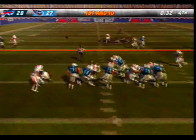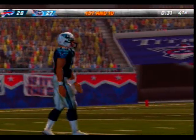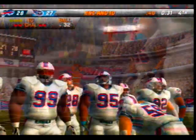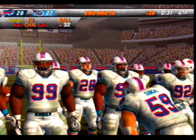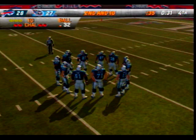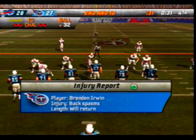The Bills come out in a 4-3. Throwing. Nearly intercepted. And they have to go to the air because they need big plays fast. That's right. You got to have composure in these situations. Find your receivers who can pick up yardage after the catch. But most importantly, you have to keep the chains moving. Second and 10. Ball on the 32-yard line.